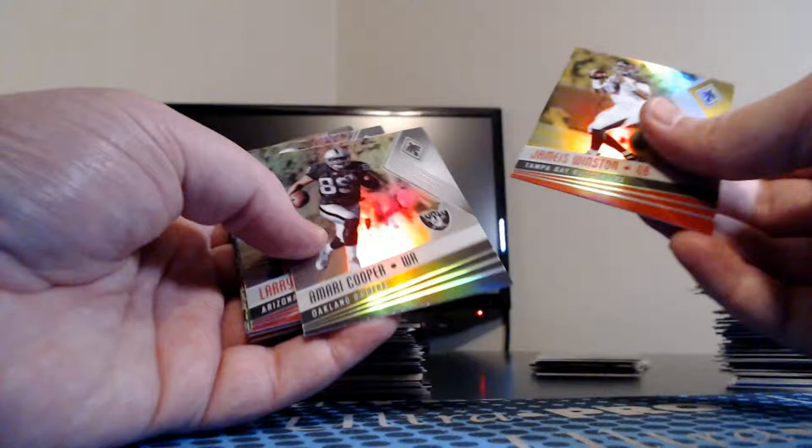Jameis Winston, 41-75. Apparently some of the ink came off, just noticed that on camera. Amari Cooper. Larry Fitz and Shaquille Griffin. Got a ton of him, Jeremy. Rookie for the Seahawks. Power Surge, Landon Collins, non-numbered.